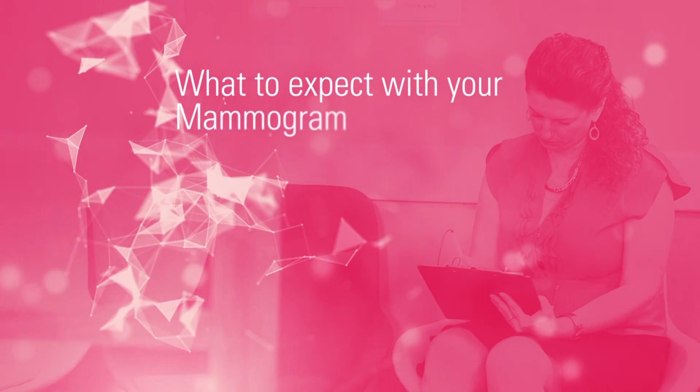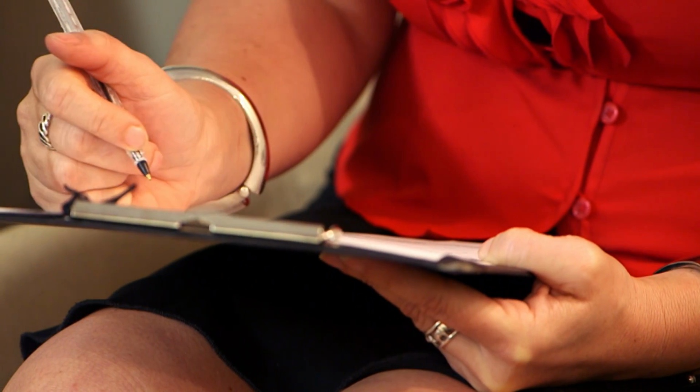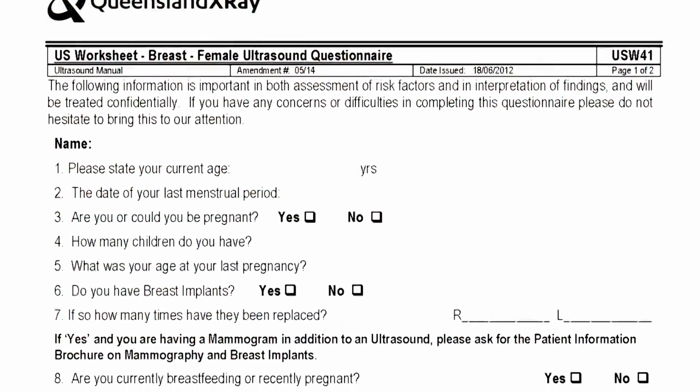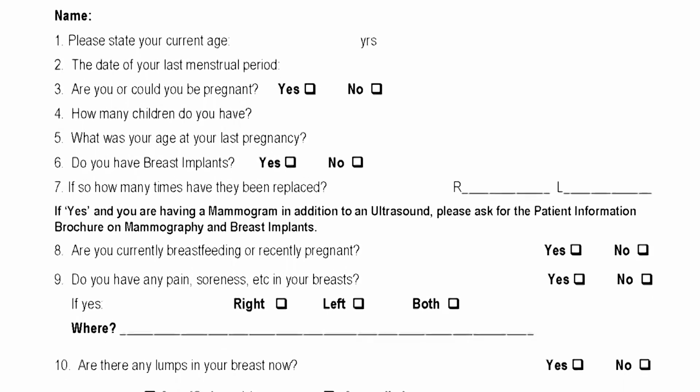When you arrive for your mammogram, you will be asked to complete a questionnaire about your breast history. Please fill this form out as accurately as possible. The more information your mammographer has about your medical history, the more accurate the diagnosis. It's also important to bring along images from any previous breast scans you may have had.